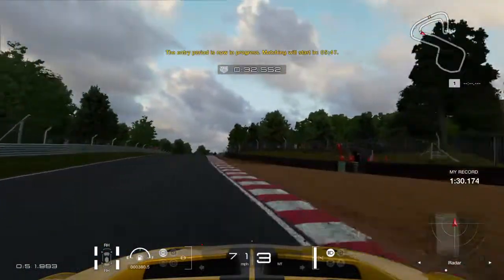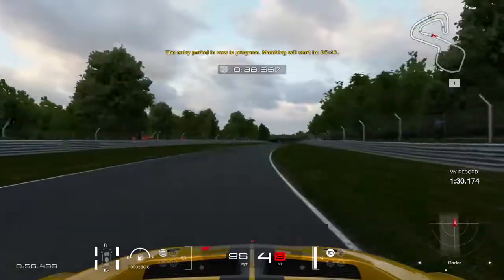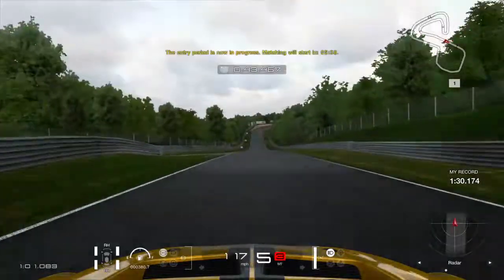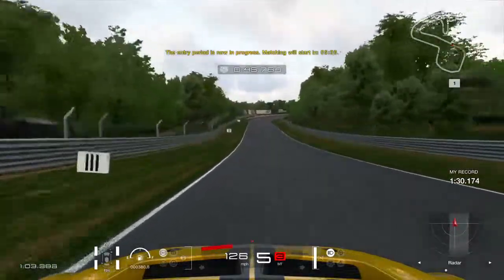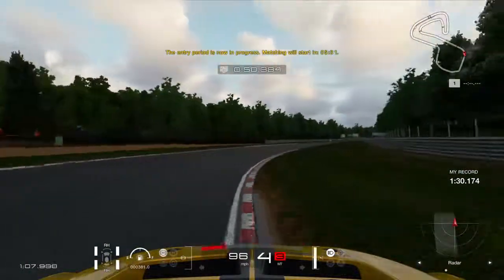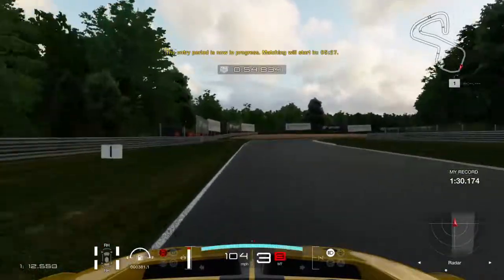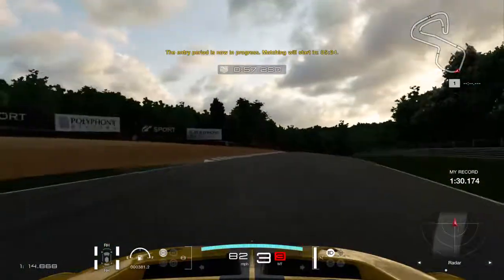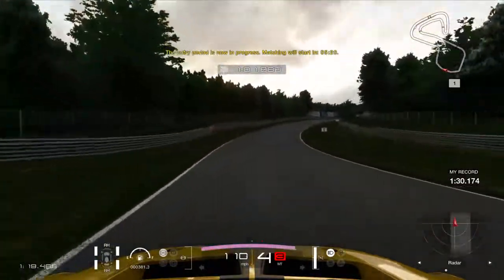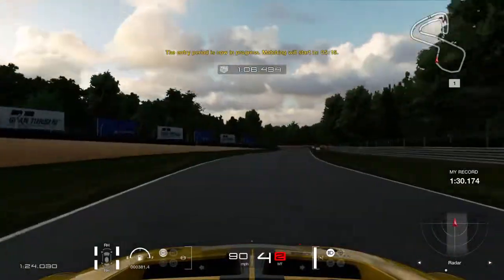Can definitely brake a lot later in this car. See how it rides this fast right-hander down here. Bit of a crucial sector is all this. Oh, I can definitely brake later. Didn't even really need to brake then, just down a gear and get it chucked in. Oh yeah, can definitely push a bit more in this car, especially around this tricky Brands Hatch GP track.